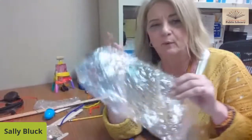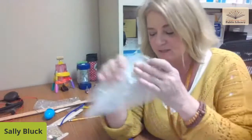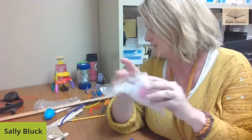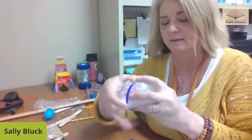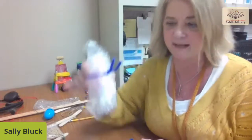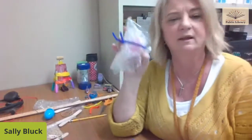There's also that bubble wrap. If you want to pop all these bubbles, oh, that's always so fun just to pop these. But you could use this bubble wrap to wrap an egg in, and maybe take one of your pipe cleaners and twist it all around. And do you think that that would protect the egg if you dropped it high? So you got all these different ways you can try to keep dropping. That actually doesn't even make any noise when I drop it because it lands so smoothly.